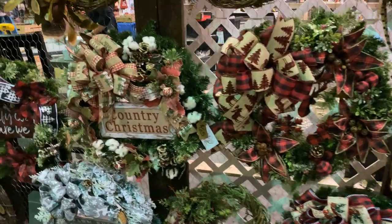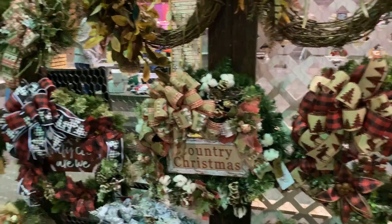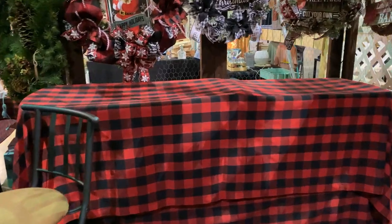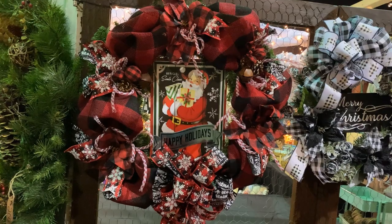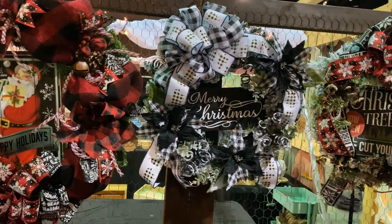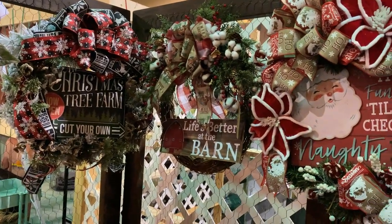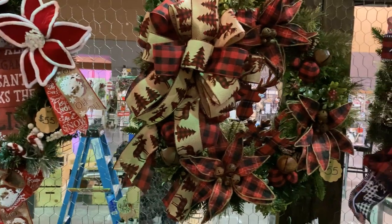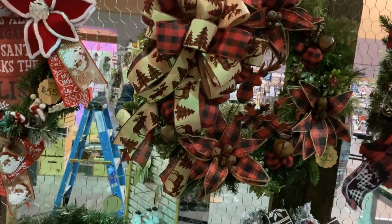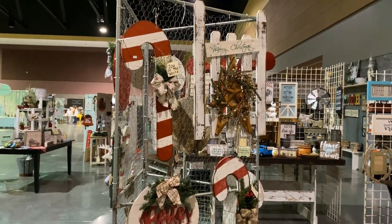The ribbons are just absolutely gorgeous. Oh, I've got to come down here and look at a Santa. Oh, isn't that pretty? Beautiful. Okay, moving on. This booth has some really neat things.